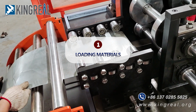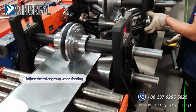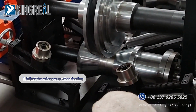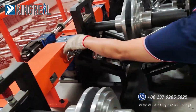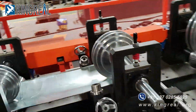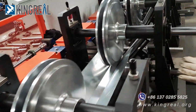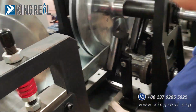When the equipment is debugged, the operator will first carry out feeding and loading to ensure that the raw materials can enter the equipment smoothly, and that the equipment can start normally. Subsequently, the equipment begins to gradually shape the raw materials, and the operator needs to closely observe and adjust the equipment to ensure that the molding quality of the product meets the requirements.